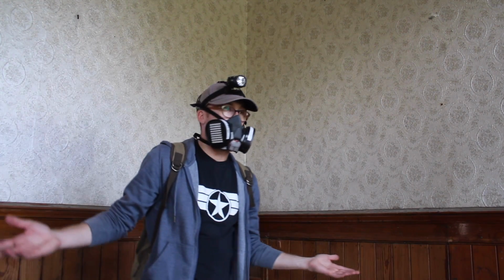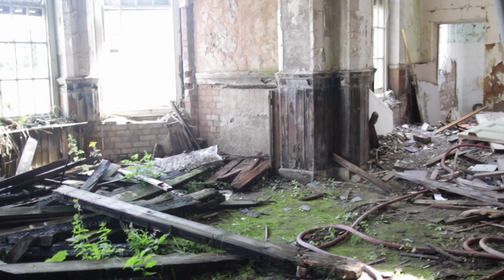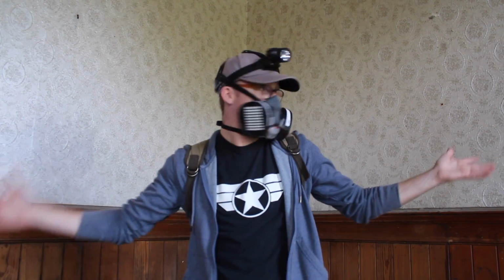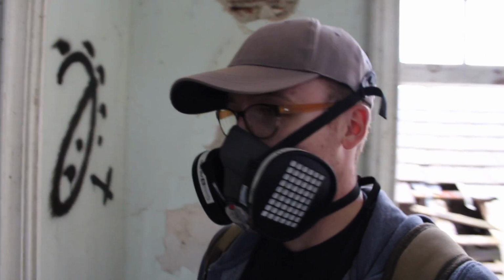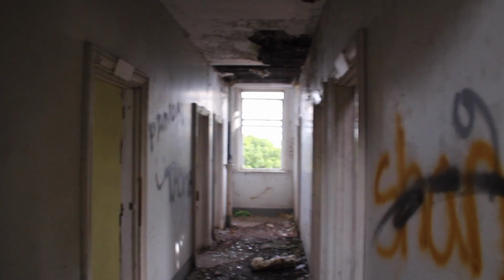We found this part of the building, which genuinely just looks like someone's house, like a mansion. But over in this direction where I'm looking is completely screwed up. It's like a movie, but over here it's nice. So it's very strange. Alright guys, so we've made it to the very, very top floor of one of the buildings. This is incredible. You can see the view.